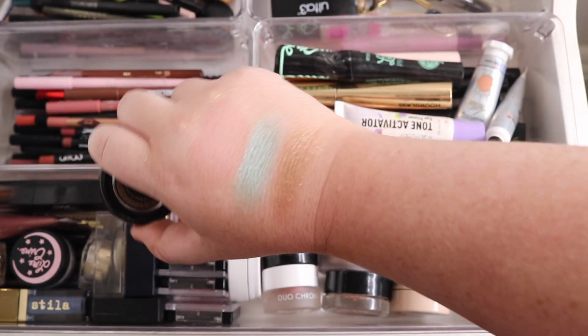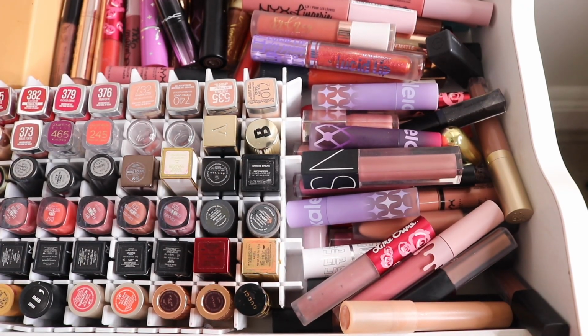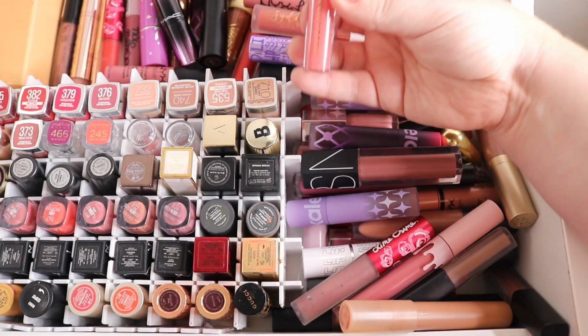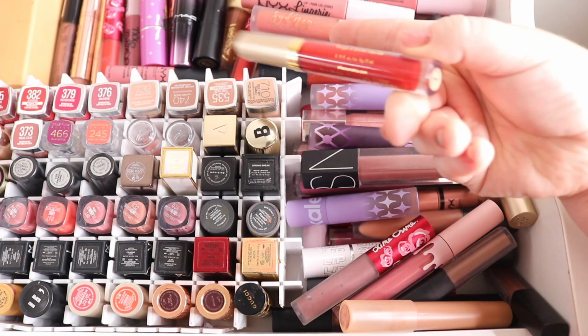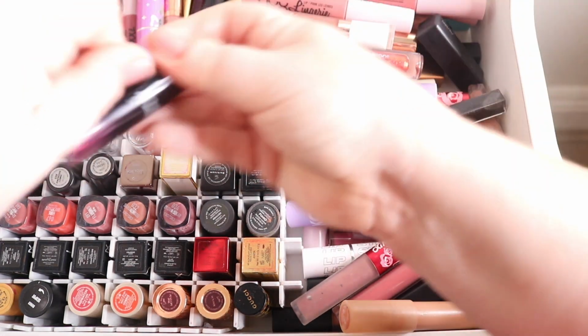Very pretty, love it. Now this has just gotten out of hand crazy. I really need to do my declutter and organization of this drawer. I want to see if I have time today. I'm feeling motivated today. So we're going to see how I go. But this is definitely a before. And I got some new items from work as well. So I got this Stila liquid lipstick in Besso. I got some new things. I got this MAC lipstick.